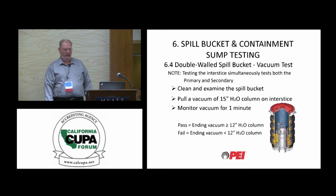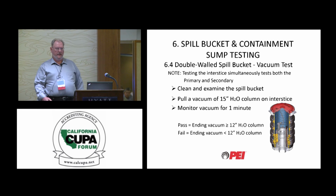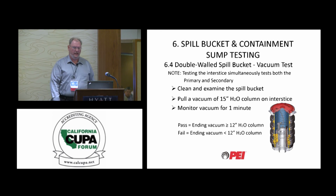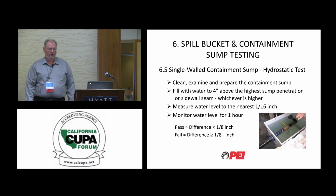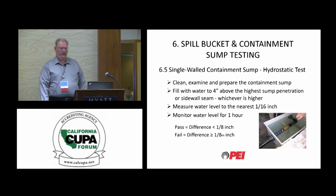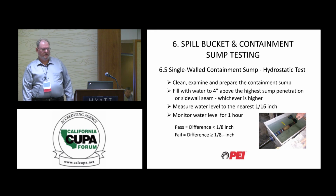And then on the single wall containment sumps, again, you do the same. You clean out the sumps. You fill the water to 4 inches above the highest sump penetration or sidewall seam, and then you measure to your nearest 1/16 of an inch. You wait an hour. If you have 1/8 of an inch or less drop, you pass. If you have more than 1/8 of an inch, you fail.